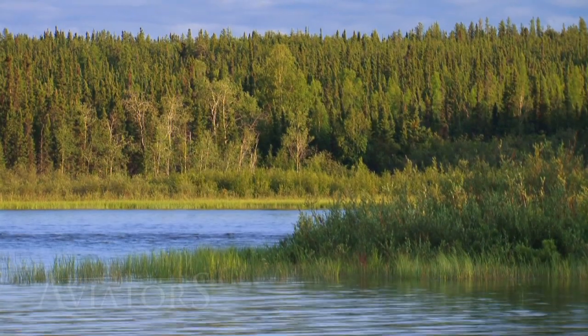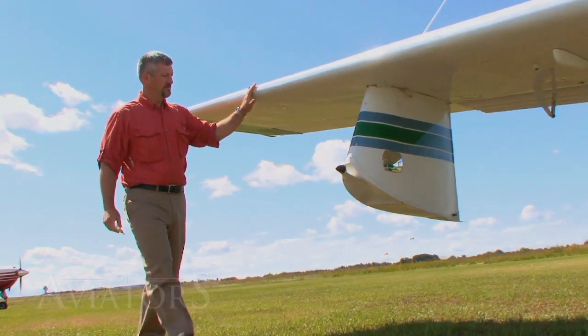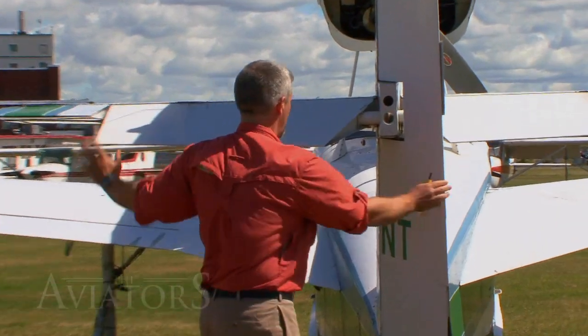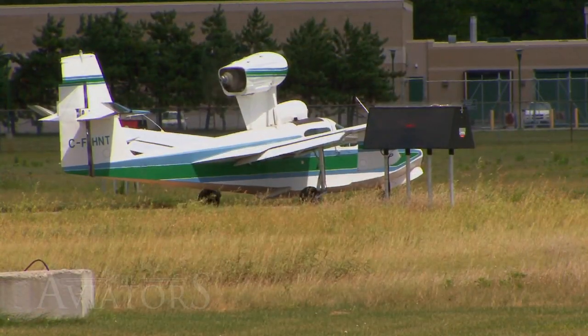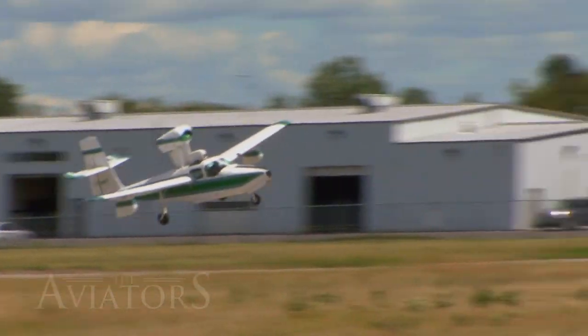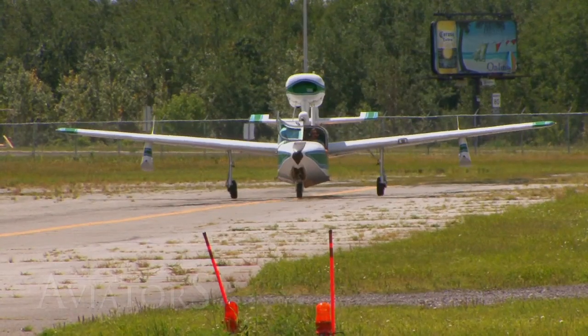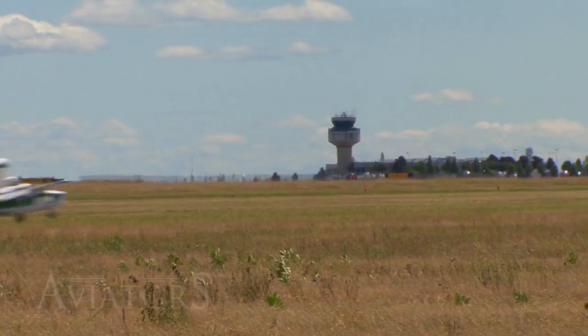Over 80% of the world's liquid freshwater is stored in the Boreal watershed. As a result, when Larry was looking for an aircraft, an amphib was the perfect choice. Well, this is a Lake Buccaneer, and it's a 1971 model with a 200 horsepower engine. It's basically the aviation equivalent of a Jeep. It's small and it's rugged, and it'll take you anywhere, from a big urban airport to a small lake in the back of beyond in the Boreal. And it's equally at home in either place.